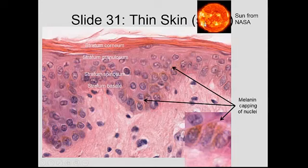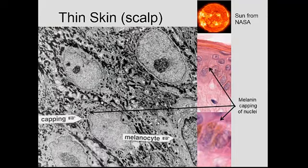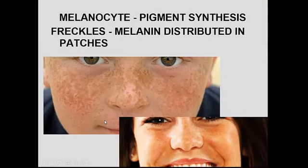So when the sun's coming down through the stratum corneum, stratum granulosum, spinosum, and stratum basale, the DNA inside here is protected by the melanosomes that are there. And here we can see the capping. We call that capping. And here you can see the melanosomes, the capping of those cells.